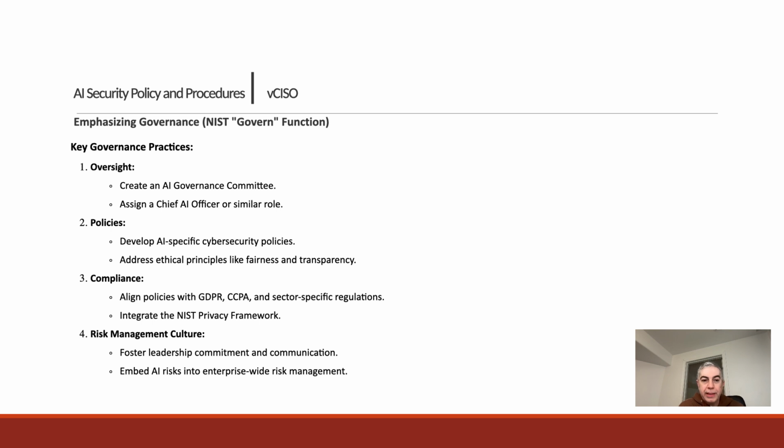That is the committee. Assign a chief AI officer or a similar role. That doesn't have to be a dedicated person. Sometimes people start scaring or panicking that they cannot afford to pay one person just to be governing AI, right? But that's not the case. This role could be taken by an existing director or any type of executive who is holding that position.